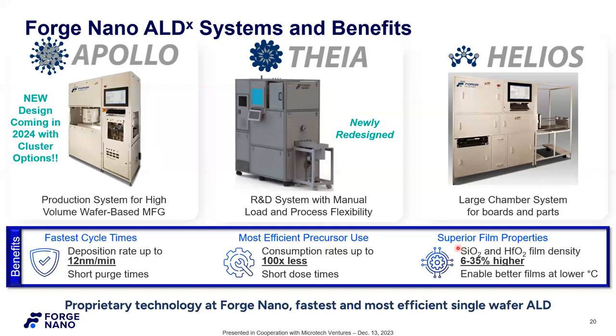The last thing that I'll mention is, we can do some slightly different things in this tool set that gives us superior film properties. And we've seen this in a few different examples. The two that I'll point out here are silica and hafnia. And what we see is that the density is higher than a normal crossflow tool. I'll talk about this a little bit more, so let's sort of leave that there for now.